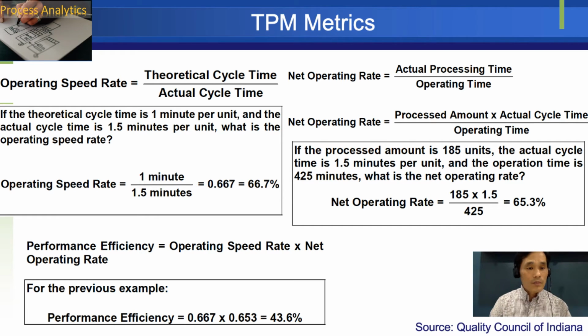Lastly, performance efficiency equals operating speed rate times net operating rate. So if you found all these numbers from the previous formula, then you can easily find performance efficiency, which is 43.6%. So when you look at this efficiency, we see that this productive maintenance, preventive maintenance is not as good as we thought.